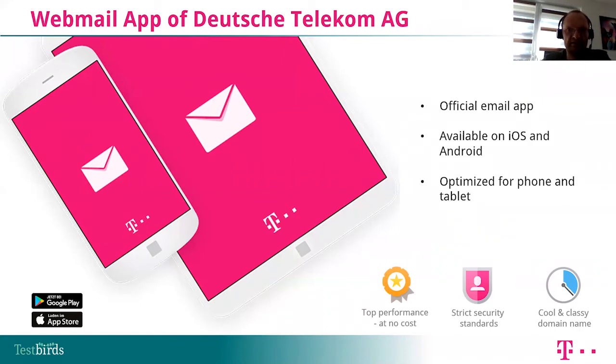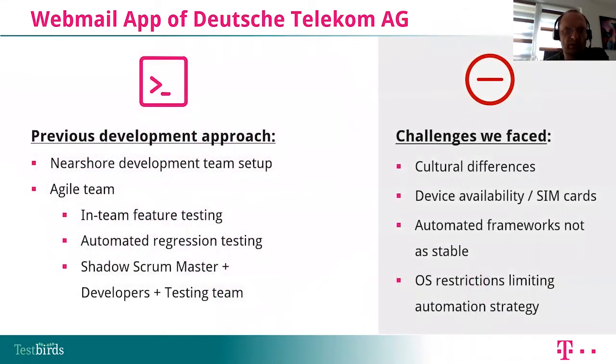On the next slide, I will talk a bit about our development approach. At first, we started with an agile team that was located in Romania in a classical nearshore approach. We had a whole team featuring all roles except the PO that was located in Germany.